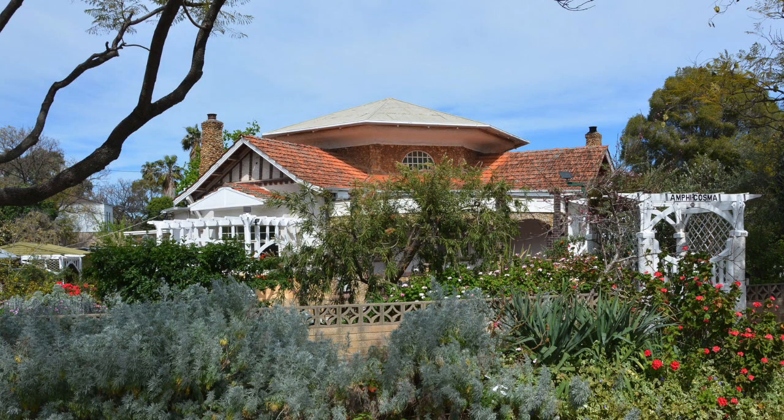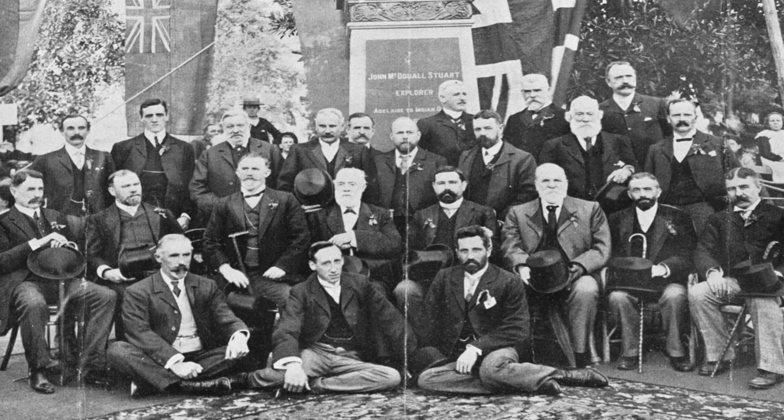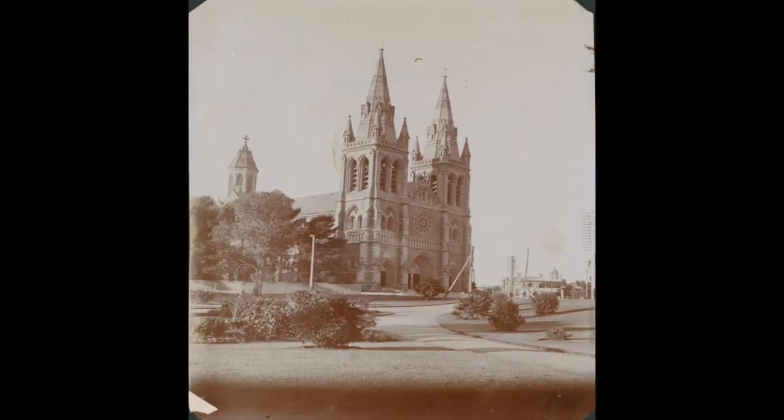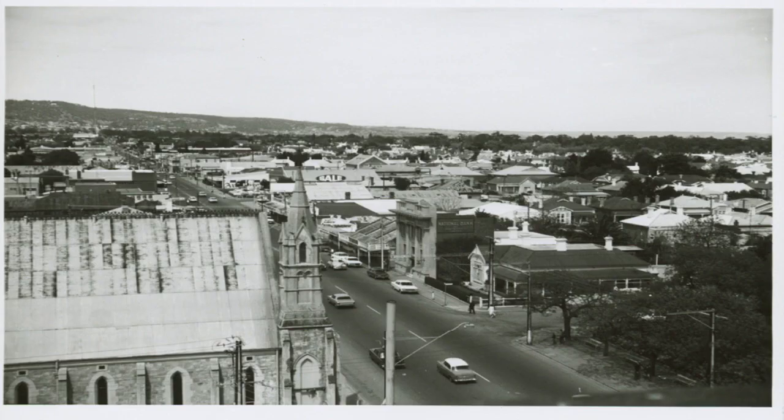As a prominent builder of the time, it would have been nice to think that we had some kind of connection with this builder. He was an architect as well. He'd previously built the Adelaide Stock Exchange, the spires of St Peter's Cathedral, and a number of heritage-listed houses around Unley. Some say he built the first cement house in Australia, which was his residence on Unley Road, now a vet surgery.